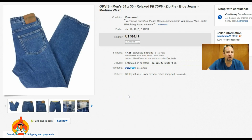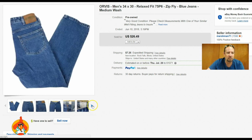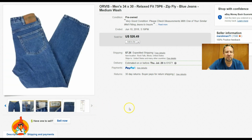Another pair of jeans. It's just a pair of Orvis jeans. Some relaxed fit. Just a nice little pair of Orvis jeans. You guys should know Orvis. Some of the tags look like, but they usually sell pretty well. Yeah, $26.49 plus shipping.